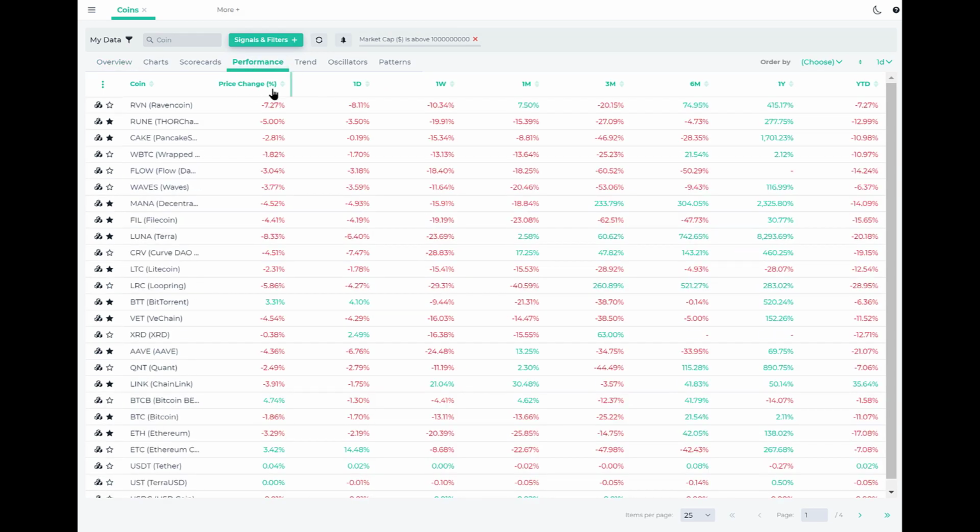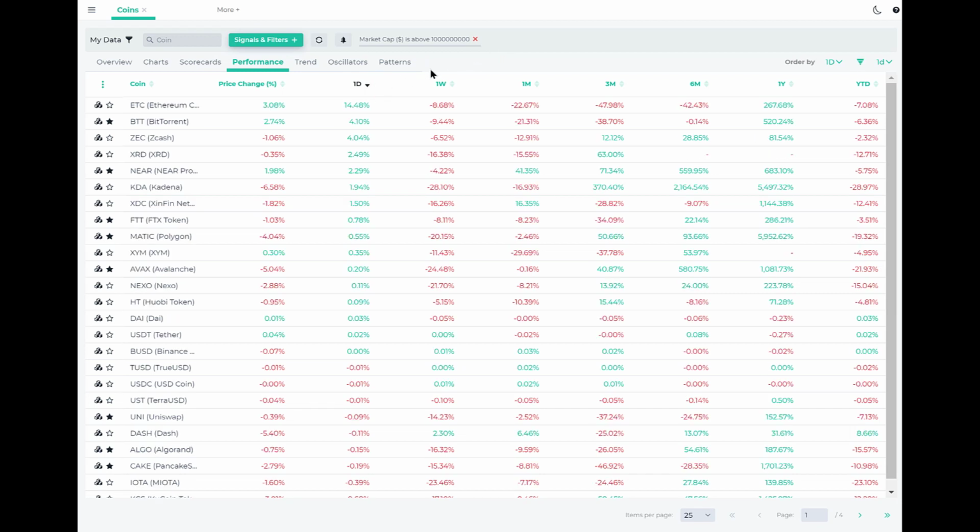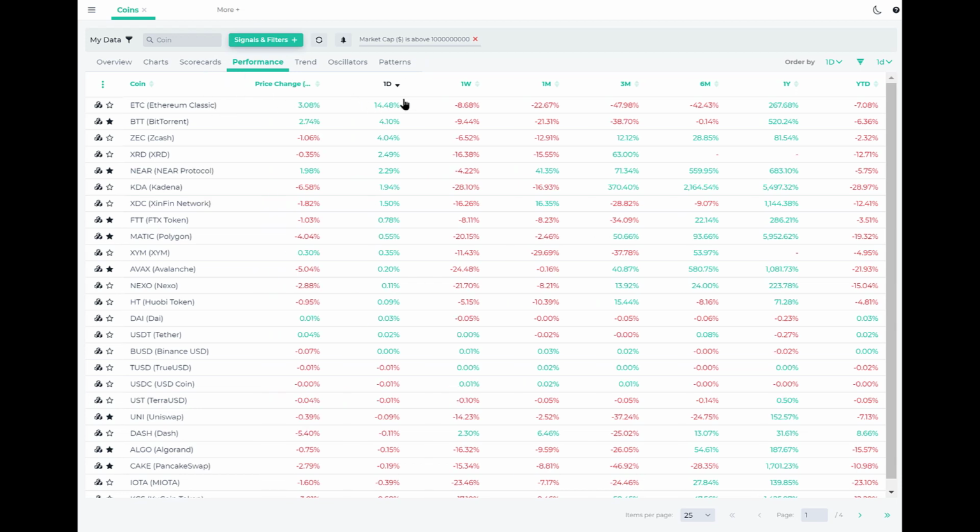Now the performance, the price change that we see here is really since the close of the day. The 1 day is really 24 hours. It's a rolling 24-hour performance. So if I click on that to sort it from the worst to the best in the last 24 hours, Ethereum Classic had gained the most. BitTorrent is another one, Zcash, right? But Near Protocol is one that's been making a lot of gains, and it's maintained its uptrend.